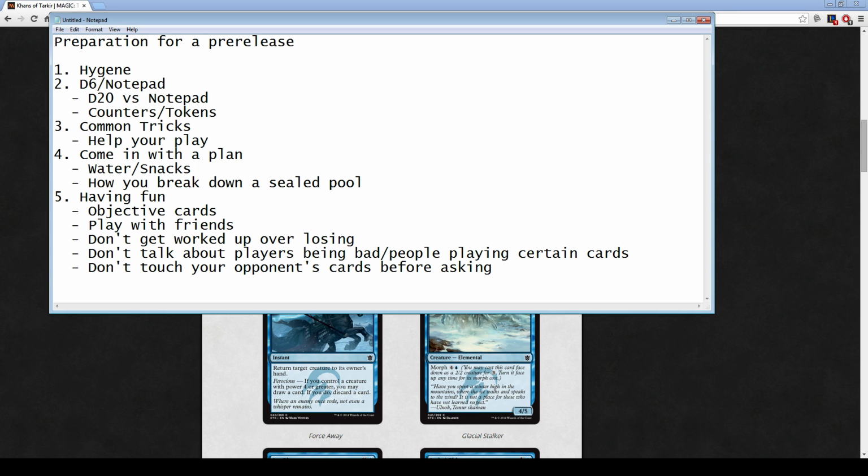One thing to note about this is when you're bringing water to an event that has a lot of cardboard cards, you don't want to have the water on the table. You want to have it in your backpack or under your chair when there are games going on around you or you're in a game. Bring out the water between the rounds, because if your water falls over and spills all over yours or somebody else's cards, that can just ruin a day. But bring water and put it somewhere safe.